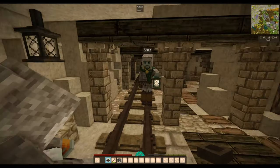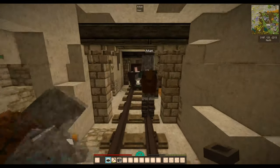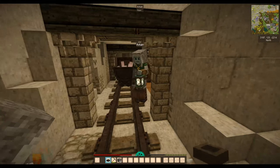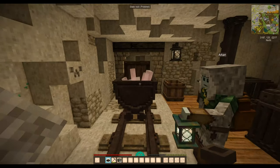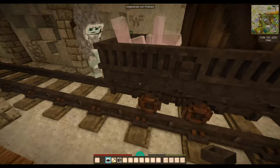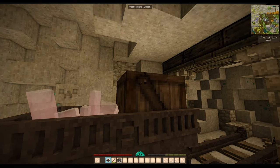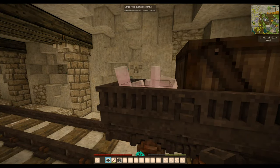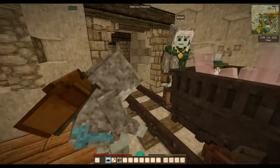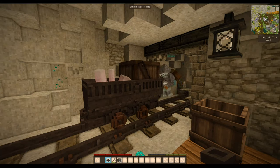Yes, let's follow the rail and Arkan. Oh my goodness. Oh. Oh my word. Oh my word. Look at this, guys. Look at the railway truck. It actually has a wooden crate in it and a crystal. Oh, yes. Treasure indeed.